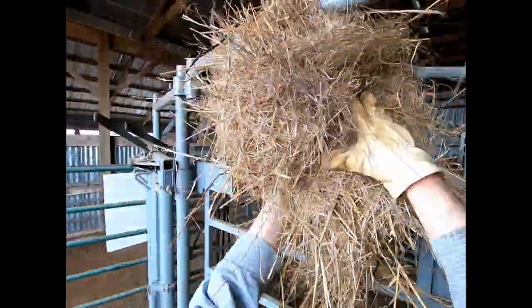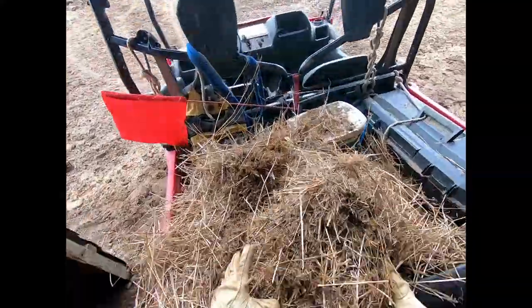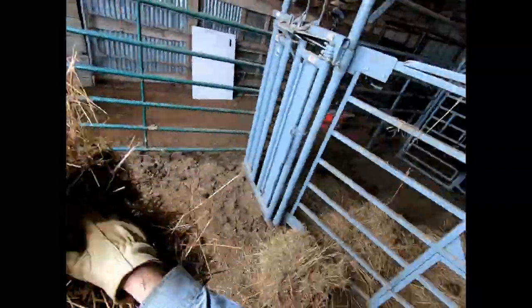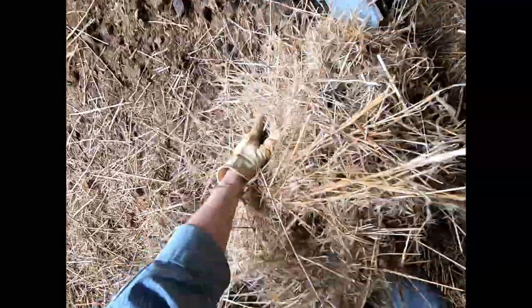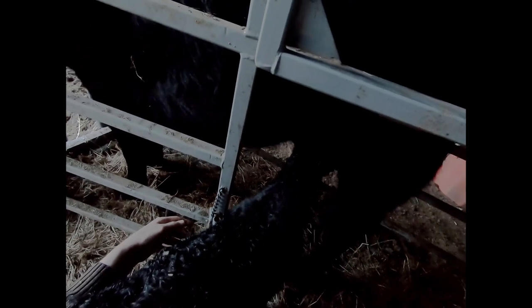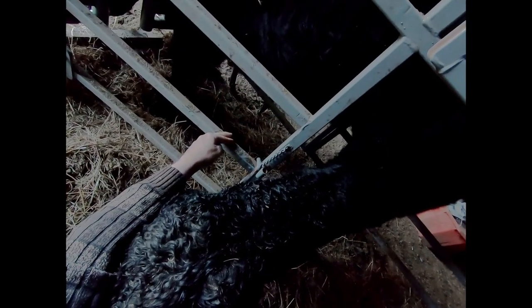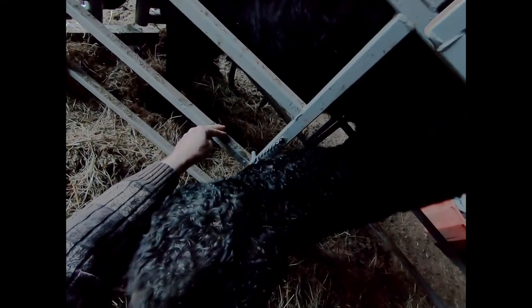I'm going to keep mother and baby in overnight, so I'll put some extra bedding in and make this pen a little bit bigger. I want to ensure that they're both going to pair up and be ready for the coming years. The next most important thing that I need to do is to ensure that this baby gets life-saving colostrum. I wait and watch and listen, and before long, I hear music to my ears.